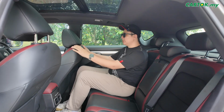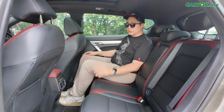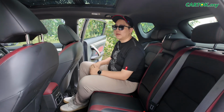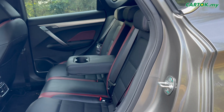Front seat is my driver position. I still have about one fist, and my headroom is also one fist. So the only drawback of this rear cabin is the ingress and egress, for my foot size only, of course. Other than that, it's a very good rear seat.